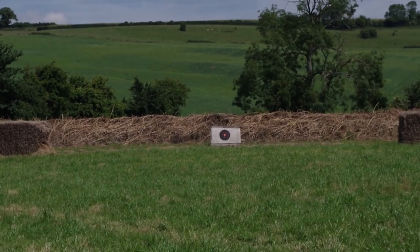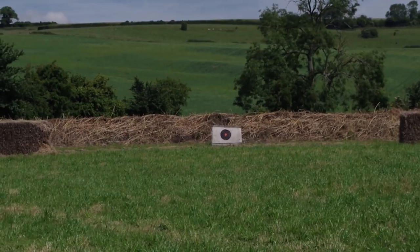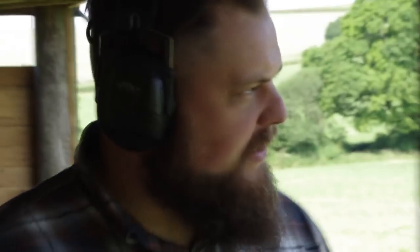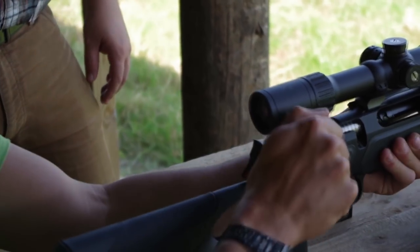So what we'll do now, 100 metres, which is our target, down at the bottom there by the earthworks. So we're just going to switch round onto that target. I'm hoping, I can't see it with my naked eye, but there should be a little black circle inside of that red circle down the bottom. Can you see that?